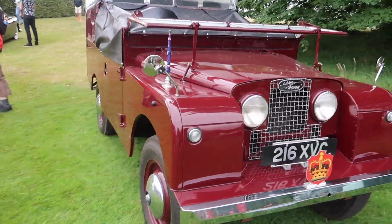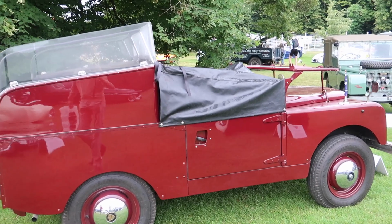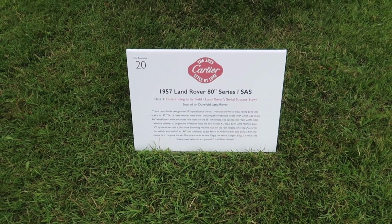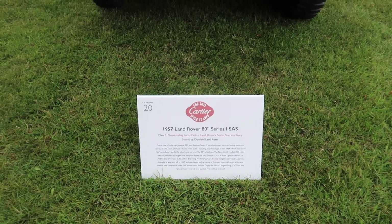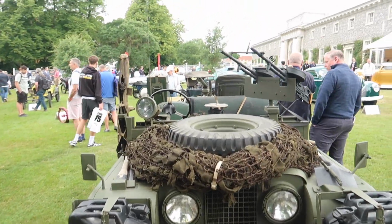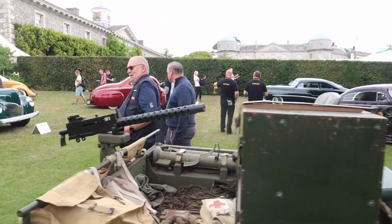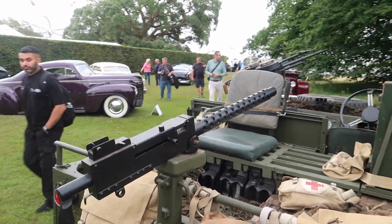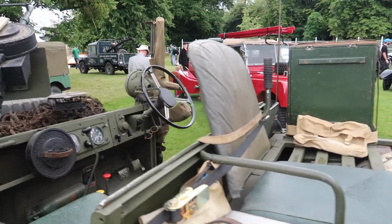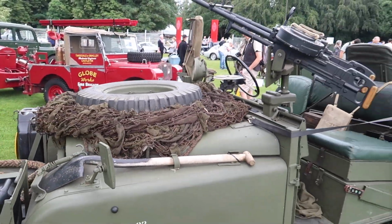Wow. 1953 Royal Review vehicle used by the Queen and other members of the Royal Family. Next up in this Land Rover Outstanding in its Field collection is this Land Rover 80 Series SAS one with all the machine guns on it. Two machine guns for the front passenger, radio, and a big .50 cal on the back. How cool is that? All the jerry cans, extra rounds of ammunition. That's so cool.